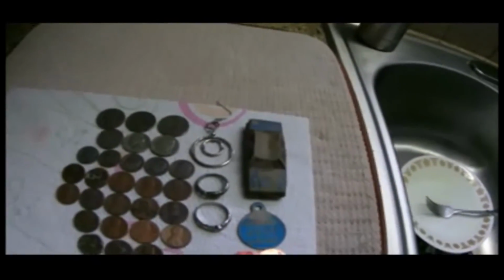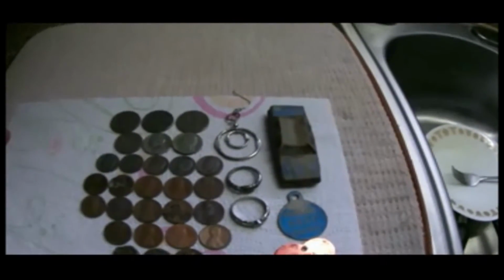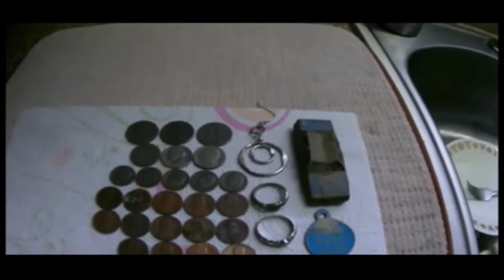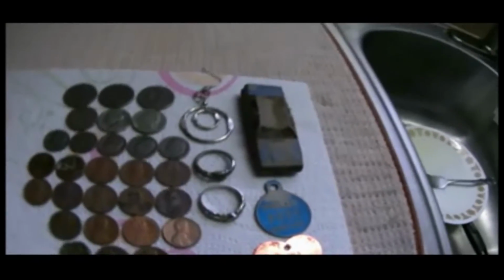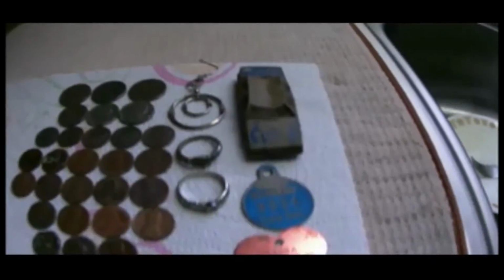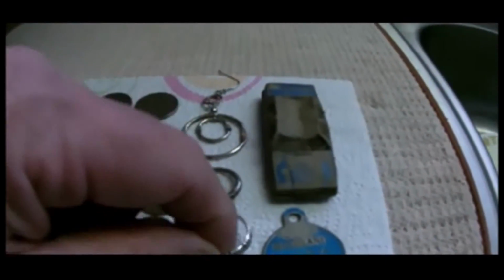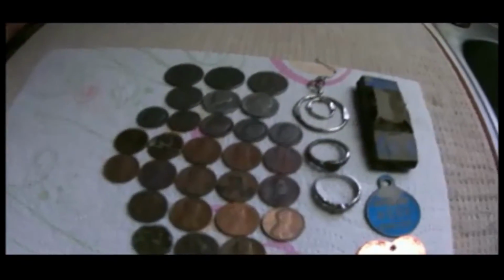Everyone, Tim from Team Ohio. This is a wrap up from the park hunt Sunday. Wasn't a whole lot. I did get one item that I'd never found before, and I'll show you that at the end. But what you see here is a toy car. It's seen better days, obviously. It's all smashed up. 2 dog tags, a bling earring, 2 junk rings. I thought this one might have held some promise, but there's no hallmark on the inside of the band. 3 quarters, 3 nickels, 5 dimes, and 17 pennies.